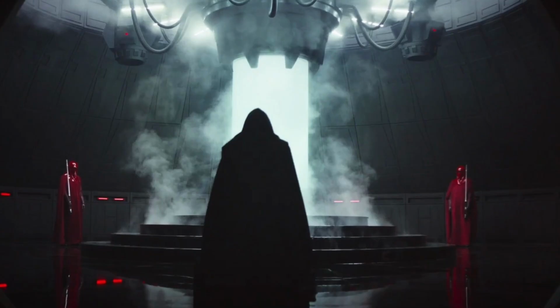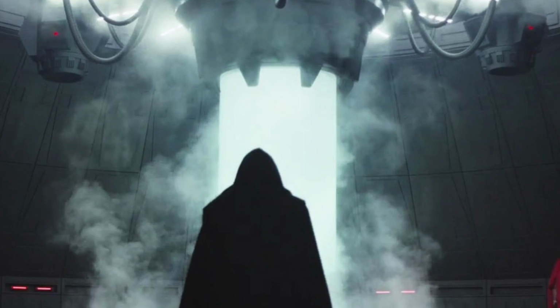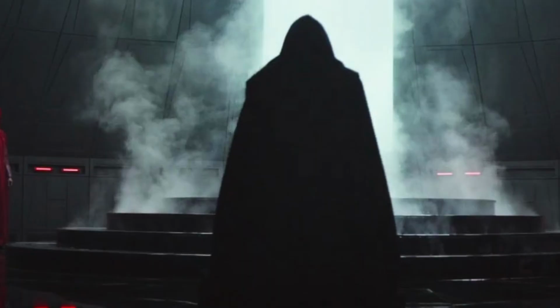So let's take a look at the scene again. The two obvious questions that we're going to ask are, what's this glowing thing in the center of the room, and who's this guy in the dark robe? One idea that I've heard a lot of people latch onto is that the glowing pillar holds a giant kyber crystal inside of it, and this is something that I just can't agree with.